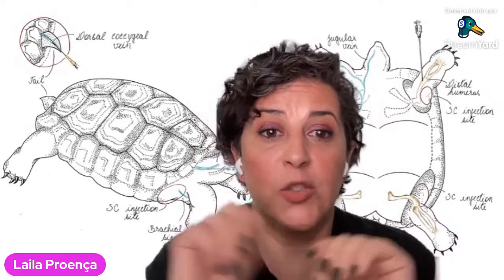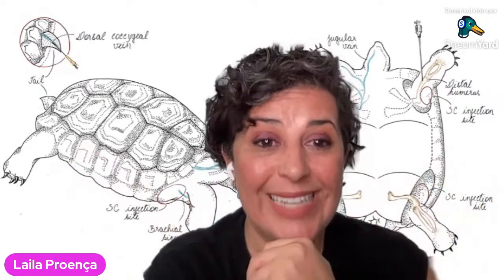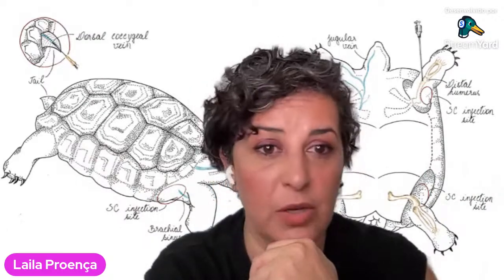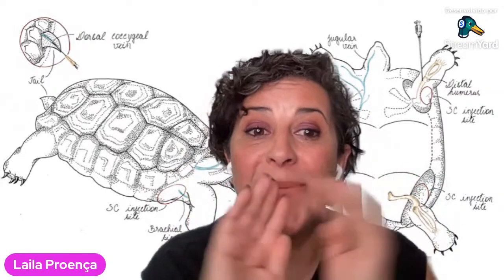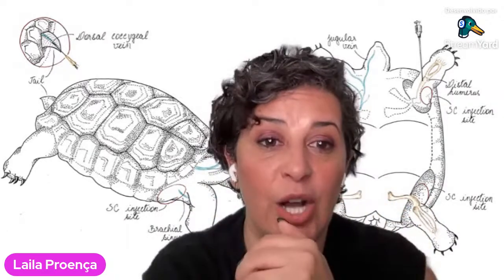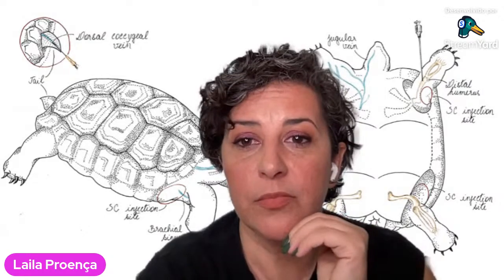Blood collection from that place, one, almost 100% of the times has lymph contamination. Two, you can damage the vertebrae. This is not a place we should be collecting blood. I know it's frustrating because it's easy to collect blood from there. But you can damage the vertebrae, and it's always lymph contaminated, okay? Do not do that, guys.